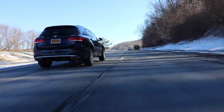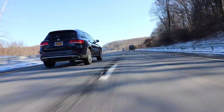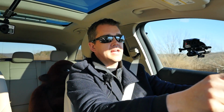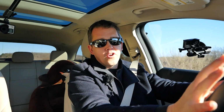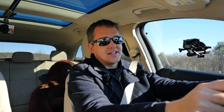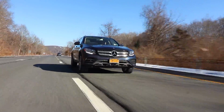So this is the base model, and it comes in two forms, the rear-wheel drive or the four-wheel drive. Today we're driving the four-wheel drive. And they're pretty reasonably priced. They started about 40,000, and if you fully option them, they can be over 60,000. The car we're driving today is sort of a mid-range, just over 50,000, so all the good options. But even the base model has some great features like anti-collision and most of the luxury items that you want. So there's a lot to like about this new GLC range.